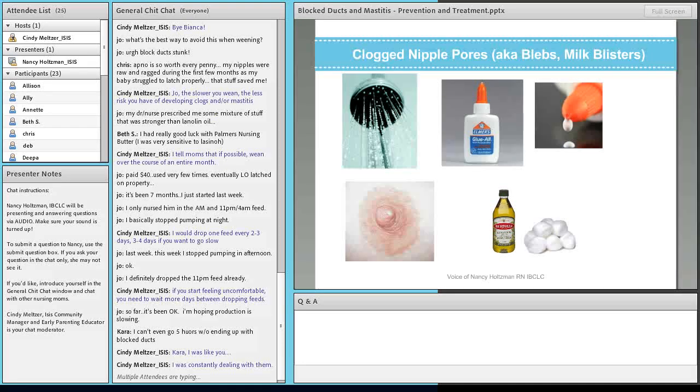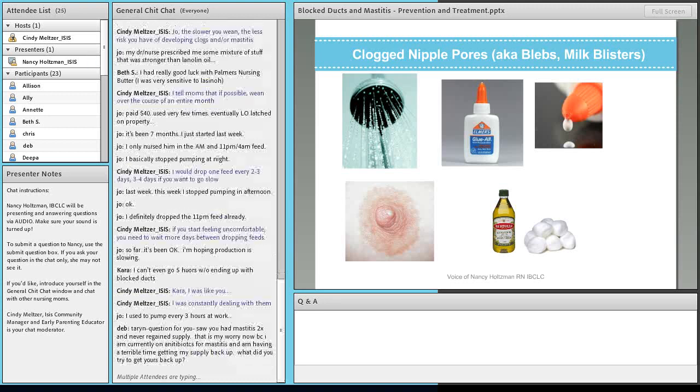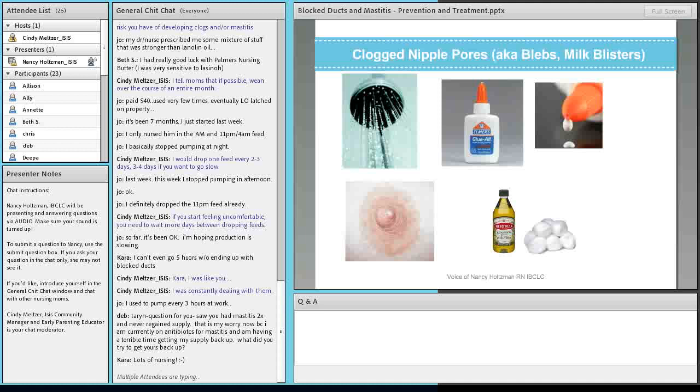That is essentially a clogged nipple pore or a bleb. Now, we're not going to stick a paper clip in there. That would not be a good idea. So what we try to do is essentially melt or move away the glue in a safe and hygienic fashion.